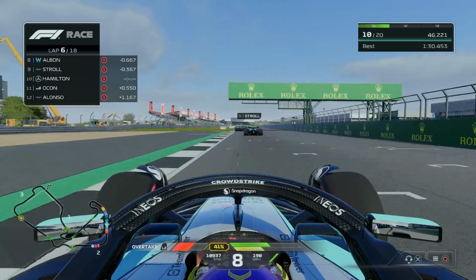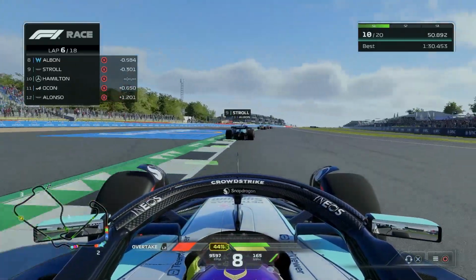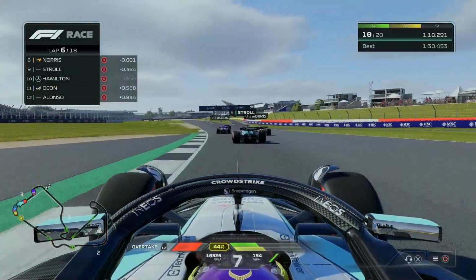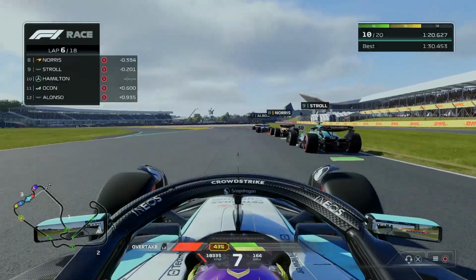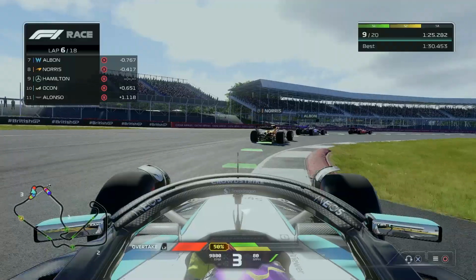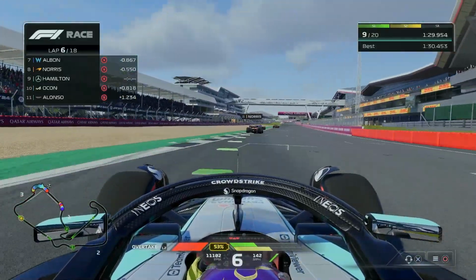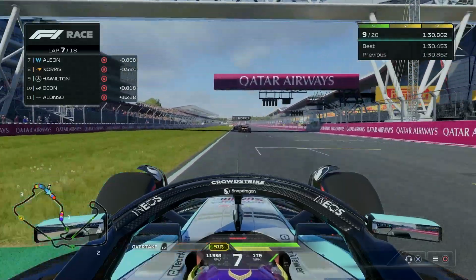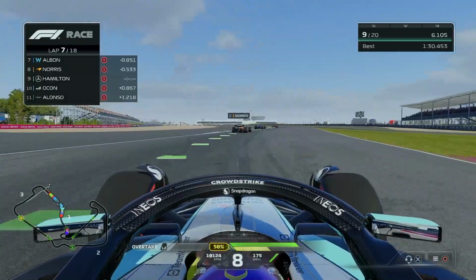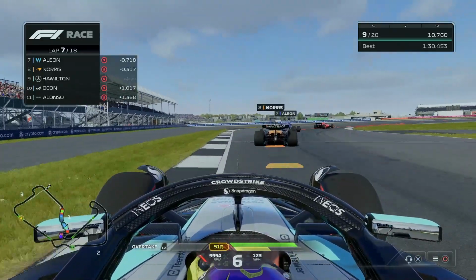And George Russell has just taken the lead of the race. It seems to be changing hands a hell of a lot at the front. Well, Norris and Albon fighting there, but that gives us an opportunity on Lance Stroll. And yep, Stroll ducks out of the way, and we are through up into 9th place now. Chasing Norris, chasing Albon, chasing Carlos Sainz. Looks like Sainz's tyres are maybe coming back to him here.